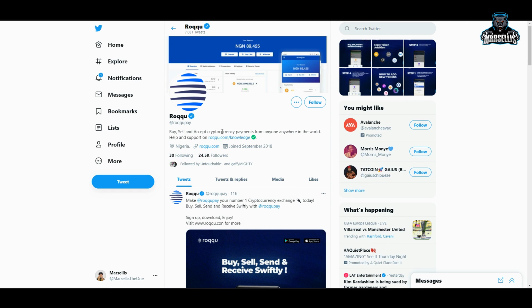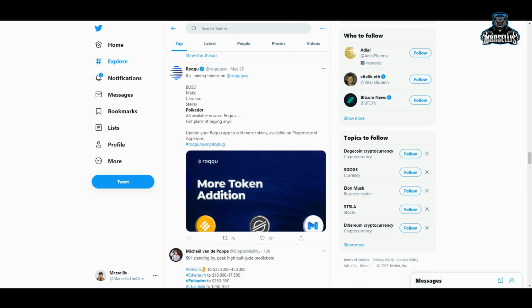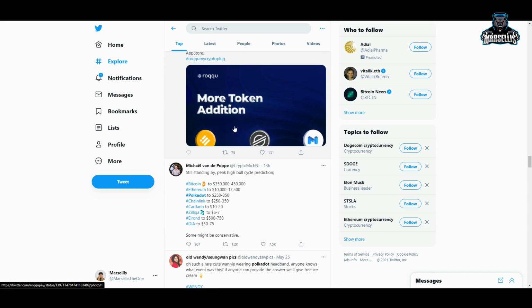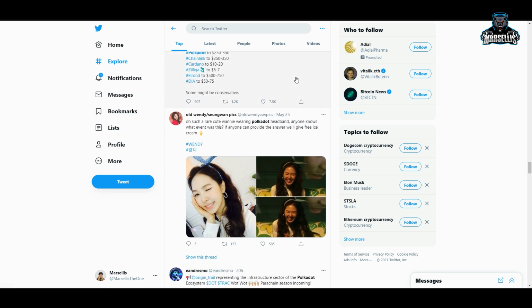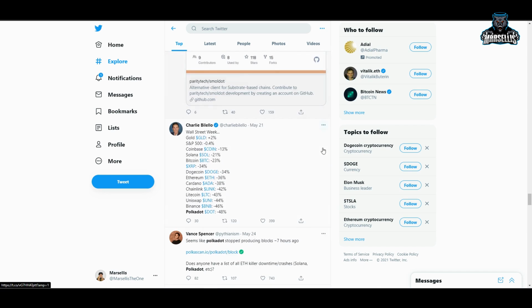Roku. I mean, there's already a Roku, but it's a Nigerian company. So it's a Nigerian crypto company. So you can buy, sell, and accept crypto on this Nigerian crypto company. So we're starting to really diversify inside all the countries that are actually invested inside of cryptos. Now Nigeria is in cryptos, and you can get that Polkadot on there, another platform for Polkadot. So yeah, this is pretty crazy that all this is going on inside of the Polkadot ecosystem, the crypto ecosystem.